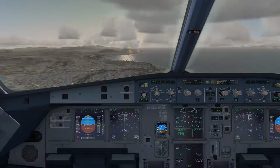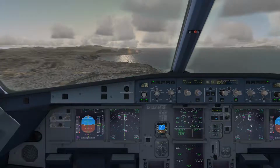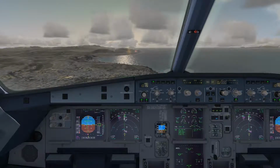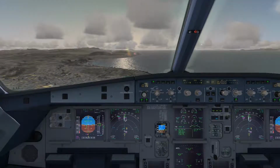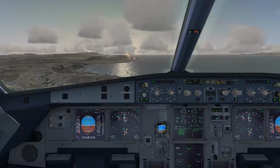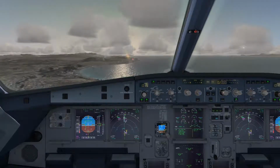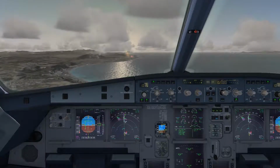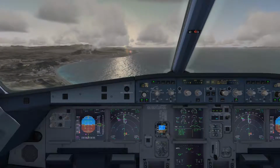Landing checklist. Okay, landing checklist. Cabin crew advised. Auto thrust, speed. ECAM memo. Landing no blue. Landing checklist complete. Traffic. Aegean 211, unknown traffic at your 3 o'clock. I saw him also on the radar, thank you. Descend now.